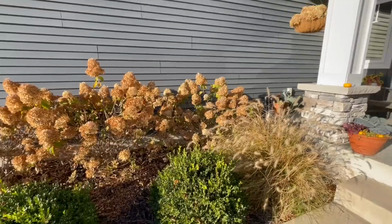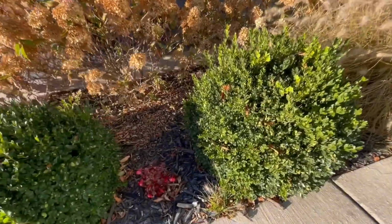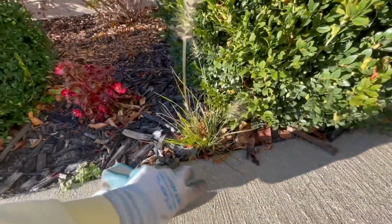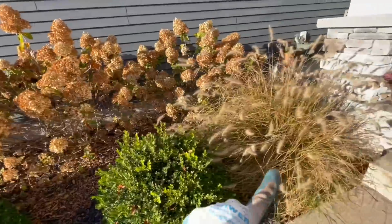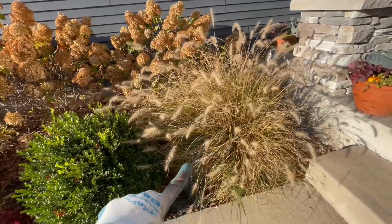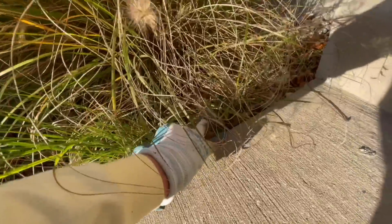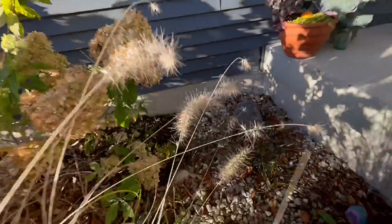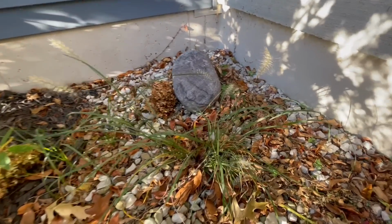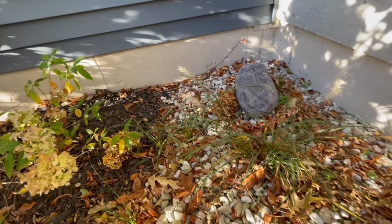Now I'm up here in my front and I have some little volunteer fountain grass I thought I would dig up. I'm assuming it's coming from this big Himalayan fountain grass. There's a few more down here, so like there's one and here's a couple little ones I could put together, and then there's one right there, and then a couple of little ones right in there. So I'm gonna dig all those out.